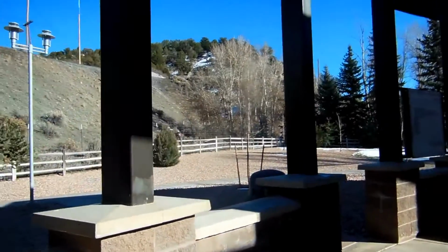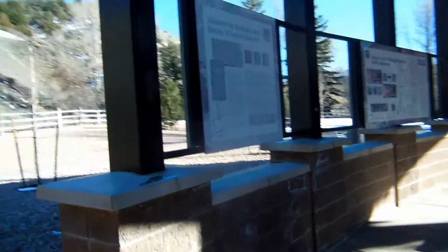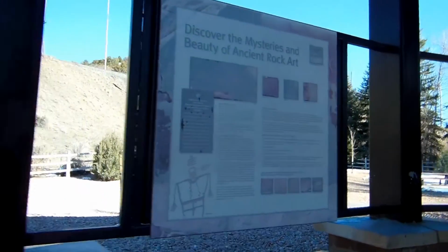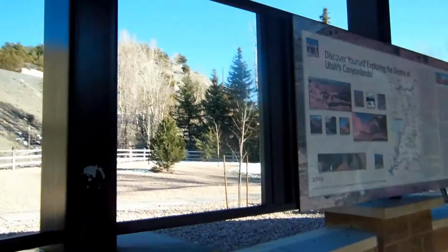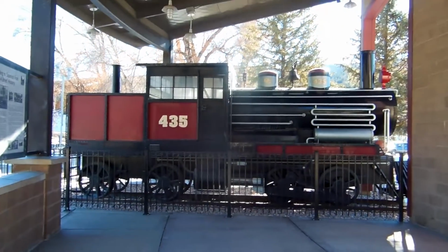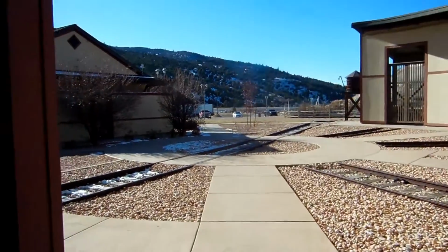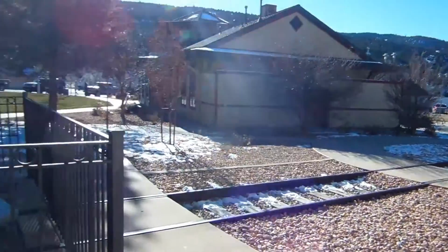And it just tells you a little bit about Utah and what's in Utah and some history about the canyon. And then there's this cool train right there. This is the rest stop depot.